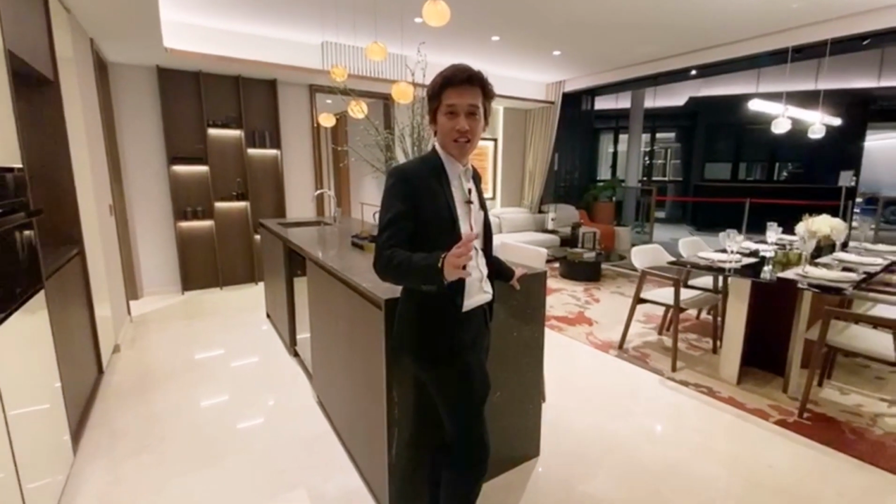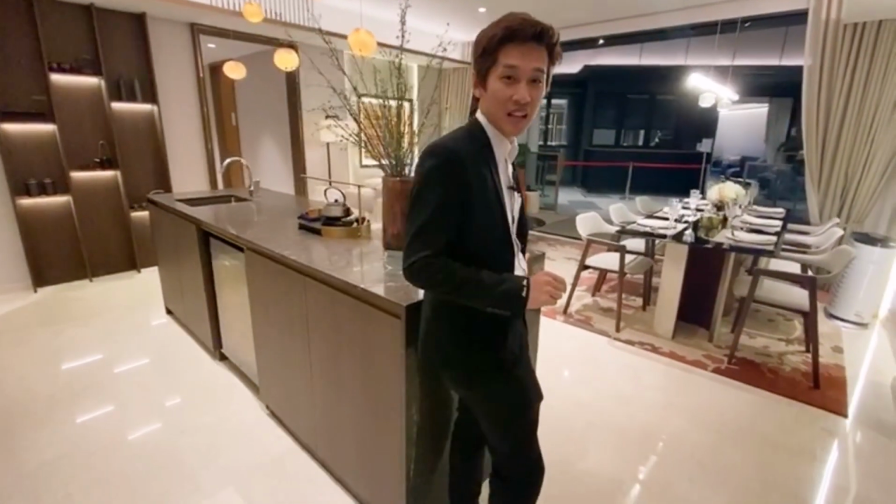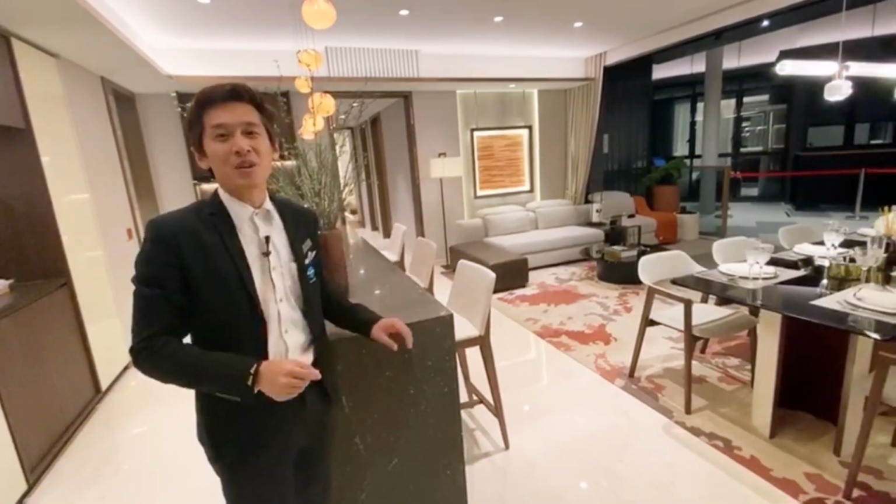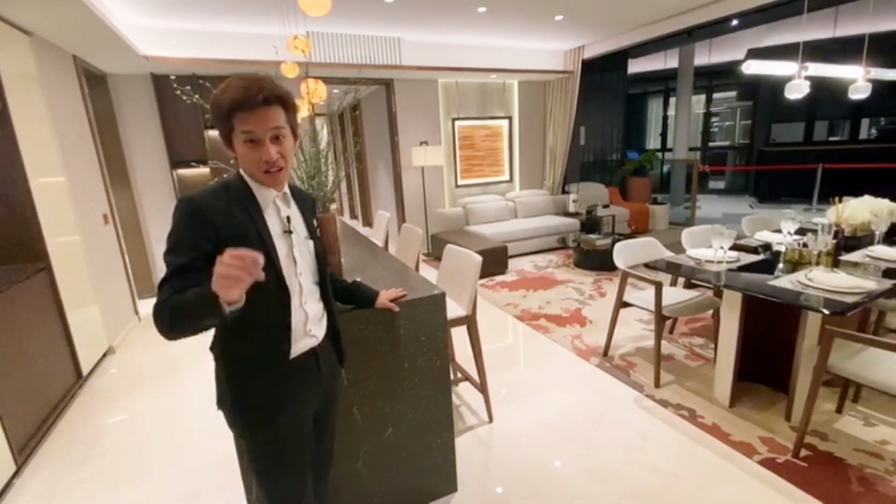If you enjoy space, but you do not like to climb stairs, this 1,819 square feet unit on a single floor is what you have been looking for. And I'm sure you can.